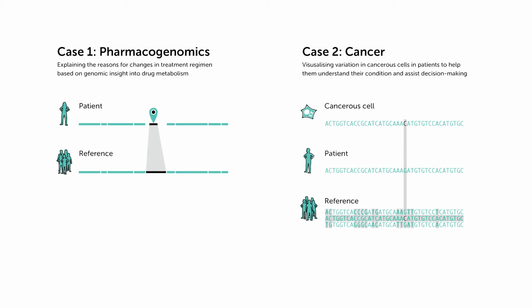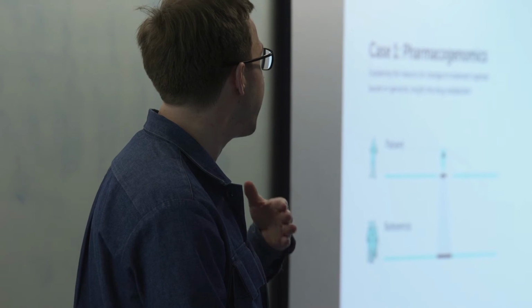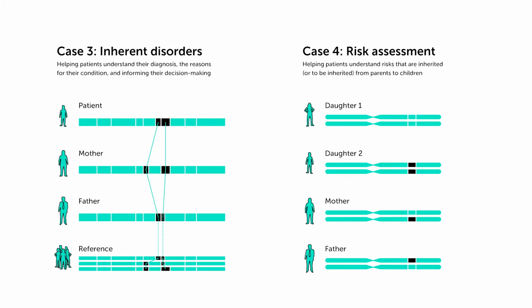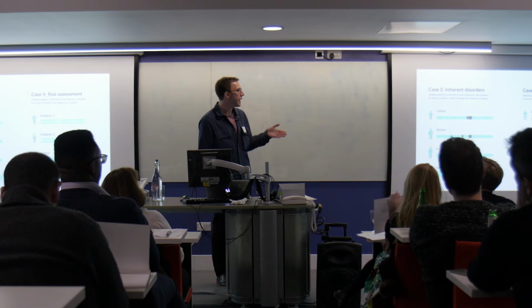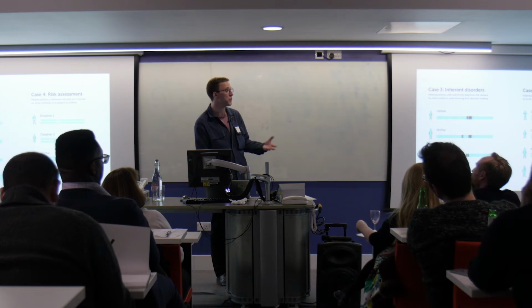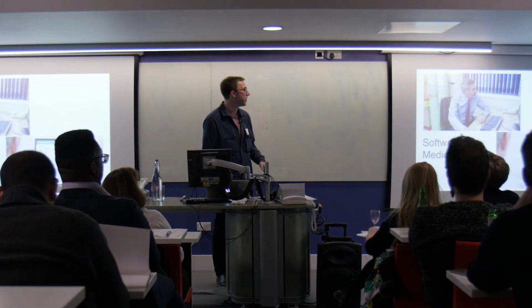Cancer, obviously, you can get your genome sequence, your cancer sequence, to see where the mutation has occurred, and to see what effect that mutation might have and what drugs might help kill that tumor. Inherited disorders, so if you've got a child with a particular condition, you can see where it came from, and what combination of genes led to it. And lastly, risk assessment. So if you're thinking of having children, will they inherit the disease that you have?